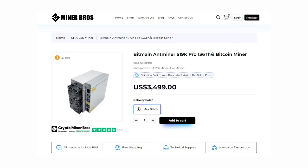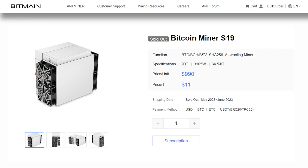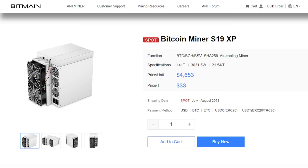You can, of course, go over to Bitmain's official web shop and order some miners there, but their stuff goes in and out of stock. For example, right now, you can buy an S19 for only $990. Pretty crazy price there. Or the S19 XP for $4,653. But normally when miners get this cheap, it predates a new, much more powerful miner coming out.